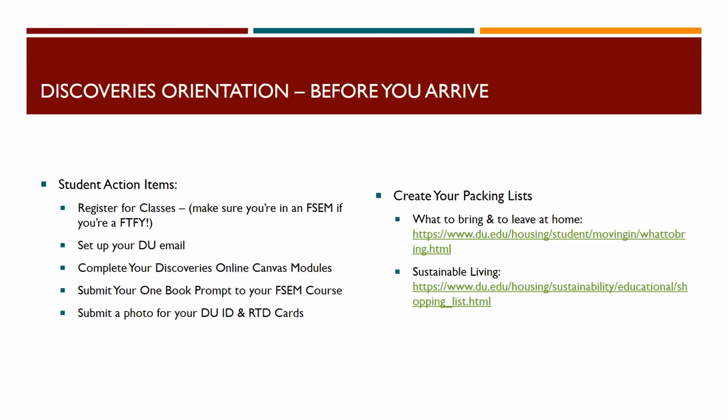The next step is to set up your DU email account. This is the primary method of communication from the university. There have been weekly emails going out from my office since the beginning of August that have important information for students in them. But if our students haven't set up those emails yet, then they've missed a lot. So make sure that you set up your DU email addresses and check your inbox and work through some of the emails that you may have already received with important information from the university.